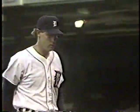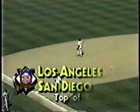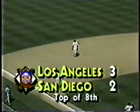And now here's another edition of Baseball Remembers. Out in San Diego, the tie between the Dodgers and Padres has been broken. No one out in the top of the 8th. Pedro Guerrero single to left. That scored Steve Sachs, and it gave the Dodgers a 3-2 lead. Now back to John Miller in Detroit.